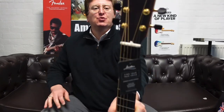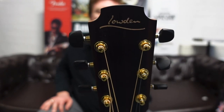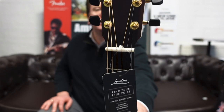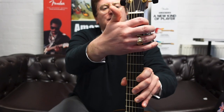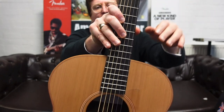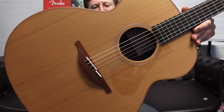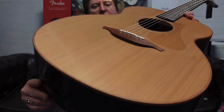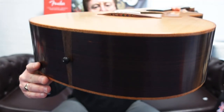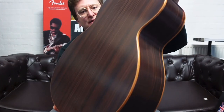Look at that headstock as well. There are more detailed photographs on our website, but just have a look at that. Absolutely gorgeous. I'll move that tag out of the way as well. Look at that ebony fingerboard. There you go. Absolutely stunning. And then that red cedar. Oh my goodness. Look at that. Absolutely gorgeous. What a guitar. And the East Indian rosewood back and sides.